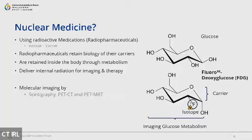You can use this as an IV injected medication. It's taken up into the body, into organs, into cells, similar to the normal glucose. So what can we do with it? We can image the glucose metabolism inside the body using this radioactive medication. So this is a combination of a normal biologic medication and a radioactive carrier, which together is called the radiopharmaceutical. This is something we need. And this still keeps the normal behavior of our medication, the normal behavior of glucose in this case.